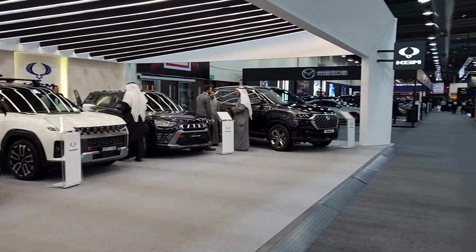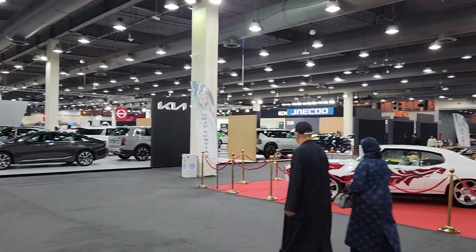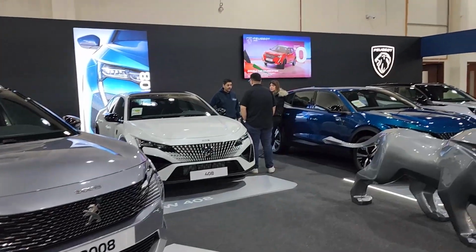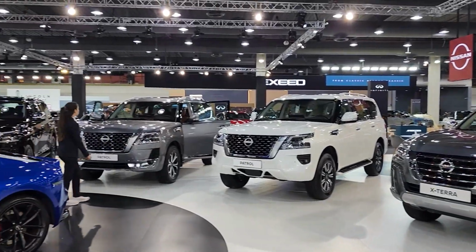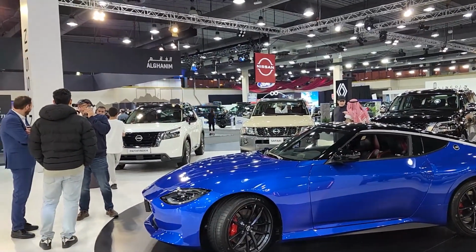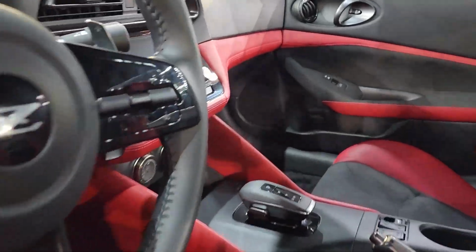This hall 5 is joined to hall 6, so we moved ahead and entered hall 6 directly from hall 5. As soon as we entered, we saw different brands such as Peugeot and Nissan. There was a Nissan Z, the latest model, and that sports car was available for us to see and experience. So I sat in it and experienced the complete interiors of the car. This was the first time I was sitting in a sports car, so it was really good.